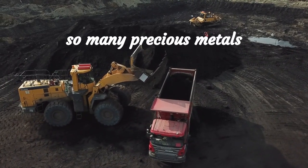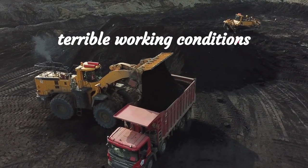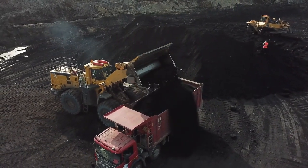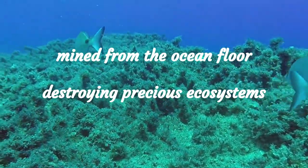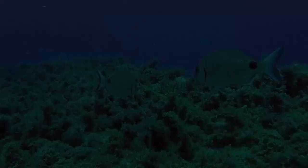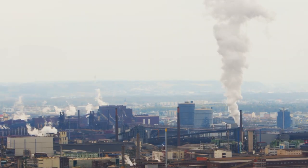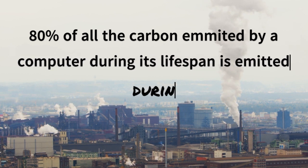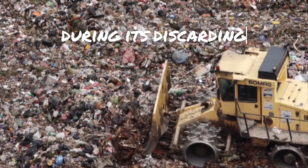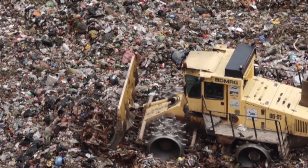So many precious metals are extracted in poor countries by workers with very bad working conditions, and sometimes even by children, in order to make your computers and laptops. These metals might also be mined from the ocean floor, destroying corals and precious ecosystems. In addition to this mining for resources, manufacturing a computer creates a lot of carbon emissions, much more than its common use afterwards. Around 80% of all the carbon emitted by a computer during its lifespan is emitted during its manufacture, and most of the rest during its discarding, as computers are rarely properly recycled. The energy consumed when it is actually in use is all in all quite negligible.